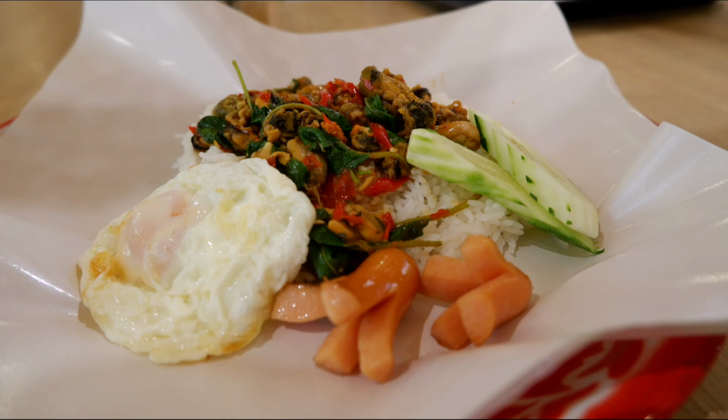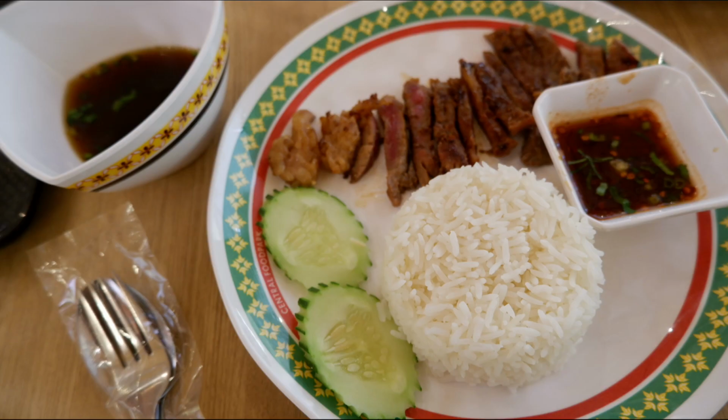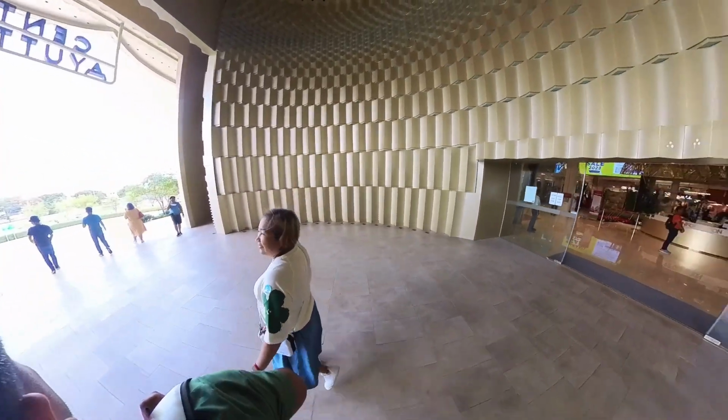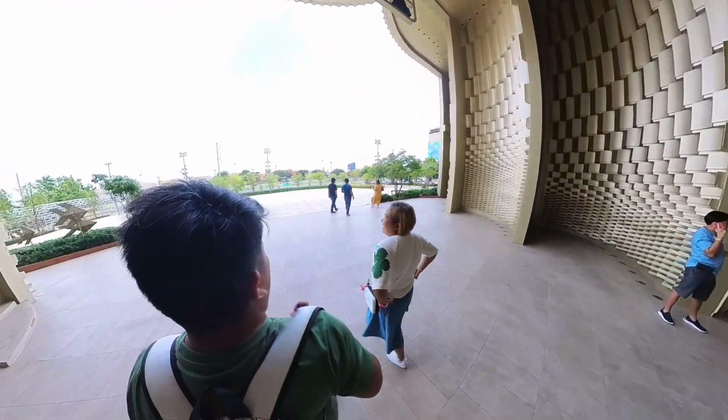We spent 400 baht for lunch, but since we had a 50 baht coupon, we only paid 350 baht. We only had time to eat, after which we boarded the bus and prepared to travel to our next destination.